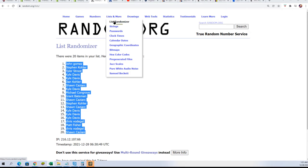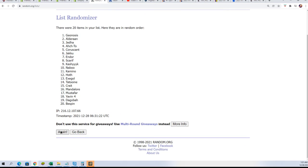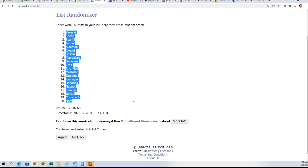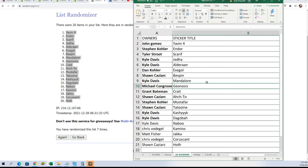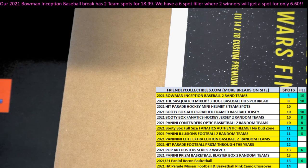Here goes the Star Wars planets coming through here. Seven times. Lucky number seven. All right, so now everybody's got their planets and stuff. All right, now coming up is the big spin I've been trying to practice here.